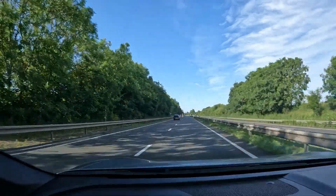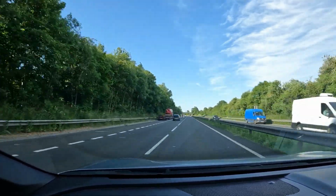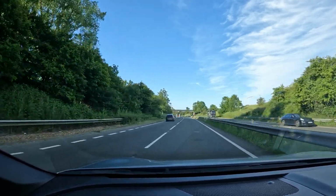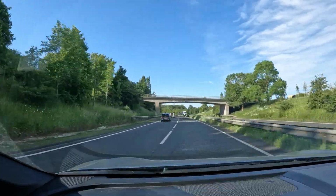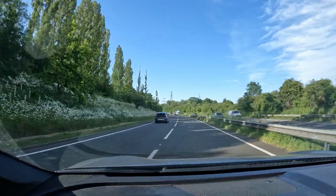I will follow the sat nav in terms of route that I'm taking, so I will be logging a few different routes as well, slightly different changes to the route, because there are a couple of different options, and the sat nav will adjust that depending on traffic. I'm not going to purposefully sit in traffic.